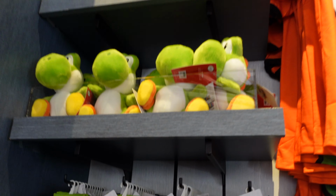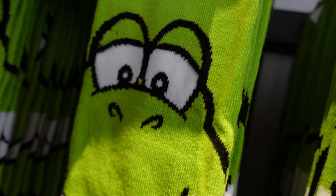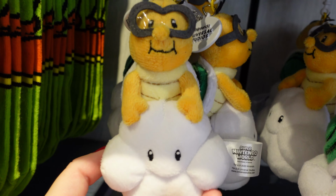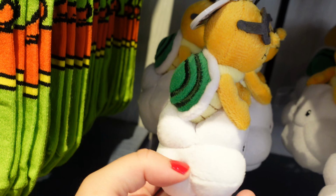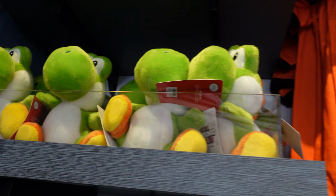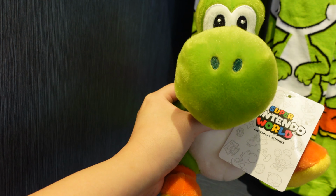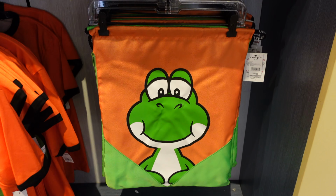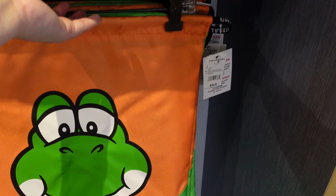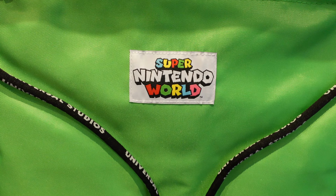And of course, they have a Yoshi section, and Yoshi is my favorite character. He's just so cute. That is $15. Some more keychains for $13. That was cute, with his little goggles. We got another Yoshi shirt. And a little Yoshi plush. Here is another drawstring bag. And this one is $28. So cool. Let me see how this one looks from the back. Oh, and this one also says Super Nintendo.